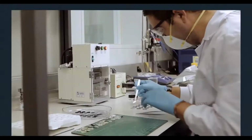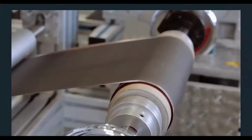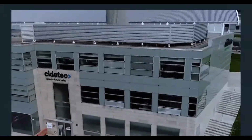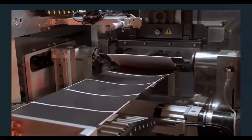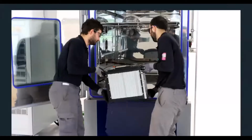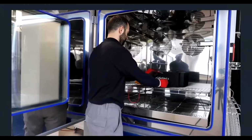CIDETEC Energy Storage involves 75 multidisciplinary researchers. We developed cells and components in our own battery manufacturing pilot plant, from the earliest research phases to battery pack engineering, through modelling and characterization. Thanks to the knowledge and understanding we have acquired in 25 years of research, we are now able to offer a precise simulation tool based on our own experimental results.